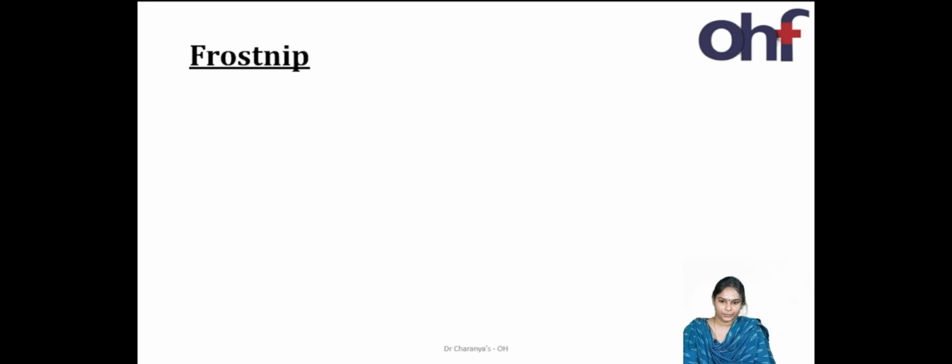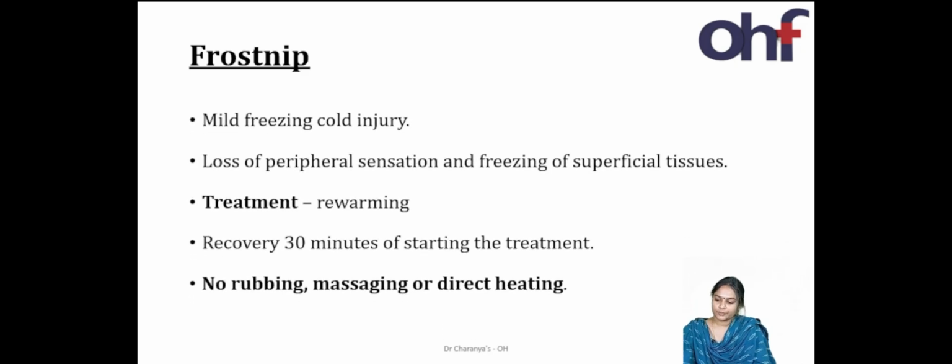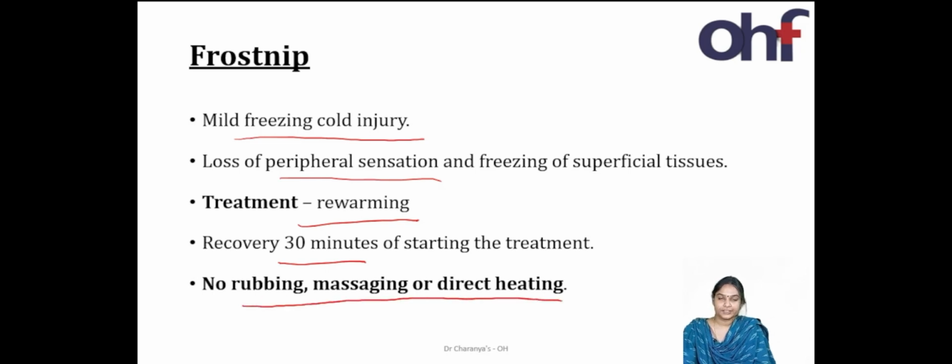The first one is frostnip. It is a form of mild freezing cold injury. There is a loss of peripheral sensation and freezing of the superficial tissues of our body. The treatment is rewarming. The recovery time of the worker is usually 30 minutes after the onset of the treatment. Rubbing, massaging, and application of direct heat to the affected parts of the body should be avoided.